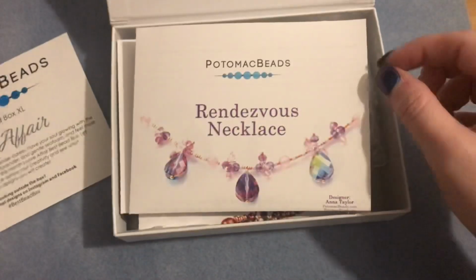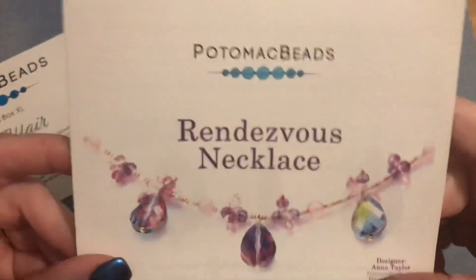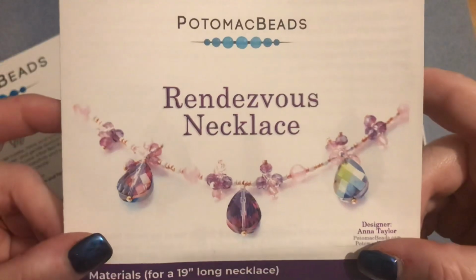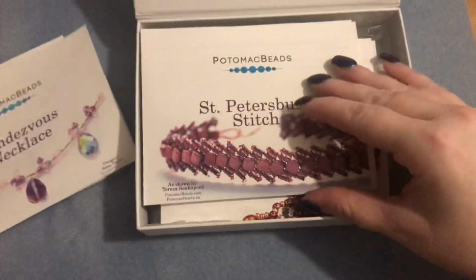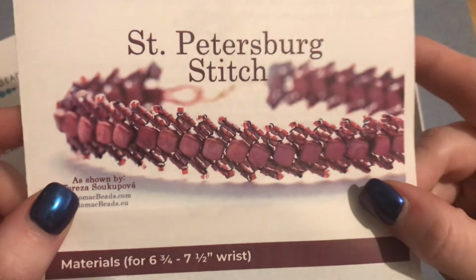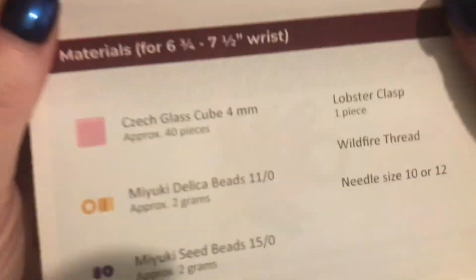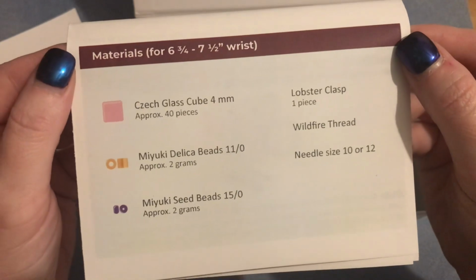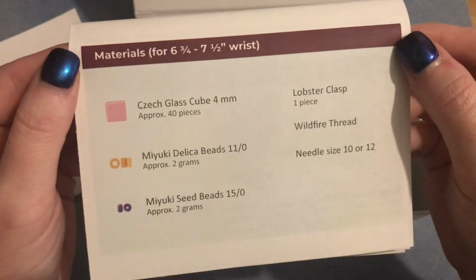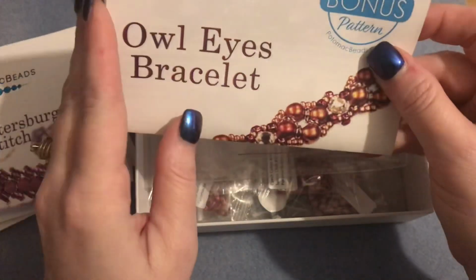So we are going to go ahead and look at this box. What I also like, I'll go ahead and show you the patterns that we have. This month's necklace is called the Rendezvous necklace. Looks like some beautiful crystals, but we'll look at that in just a moment. So that was the first pattern. The second pattern that we got that we're going to get all the beads for is this really pretty St. Petersburg stitch. And also at the bottom, it tells you the materials that you're going to need for this project. And so if you don't have everything you need, or you may want to swap out a color, you can always go to their website and order from them directly.